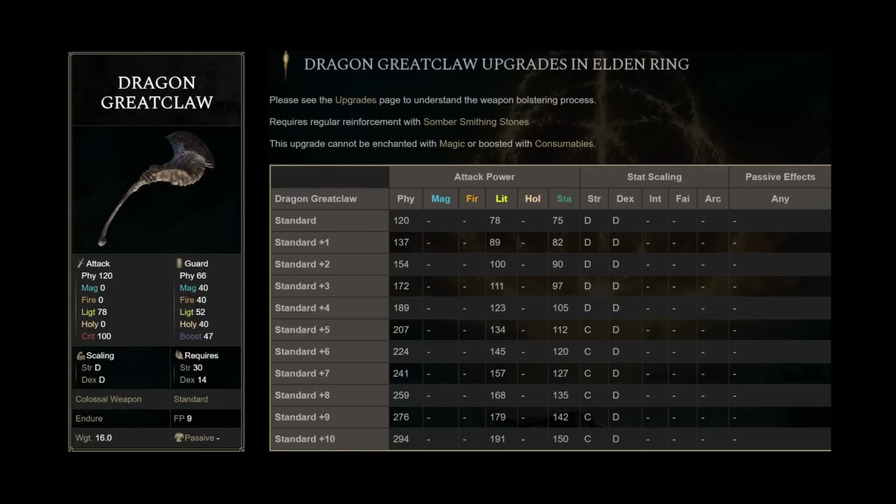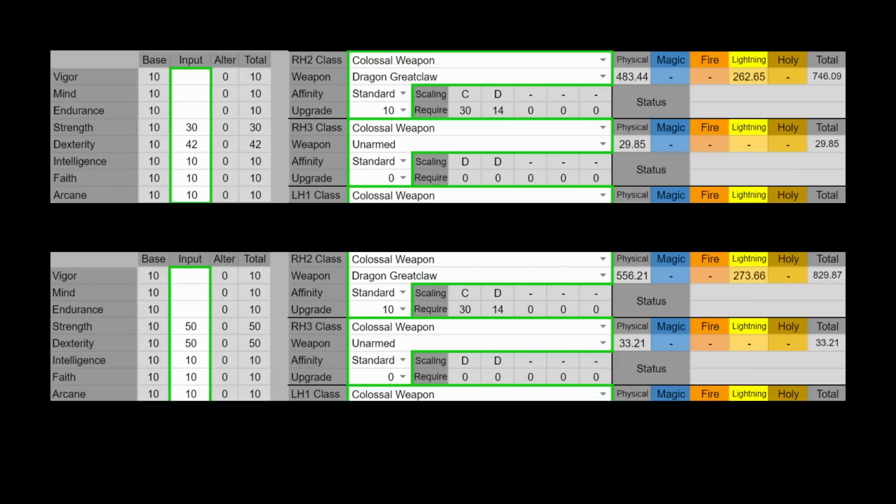Although this weapon has better strength scaling, the dexterity investment is actually better, because the dexterity scales both physical and lightning attack, while the strength portion only scales physical attack. Therefore, after the 30 base strength requirement, you actually want to toss points into dexterity. And then you want to invest into strength after 50 dexterity, making this a quality weapon.